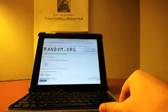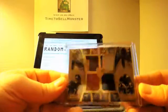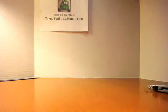The Giants. Randomized eight times. So the Giants are walking away with the quad jersey, number 1 of 20. Odell Beckham, Brandin Cooks, Marqise Lee, and Kelvin Benjamin. Nice. Well, that is it for our 2014 Topps Supreme. That was awesome. Those are some nice cards.